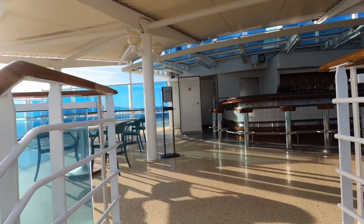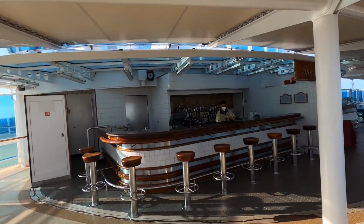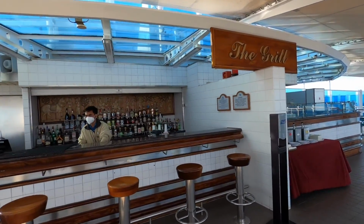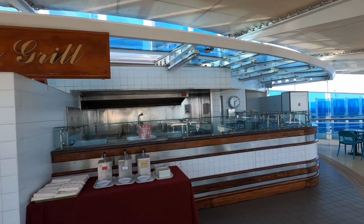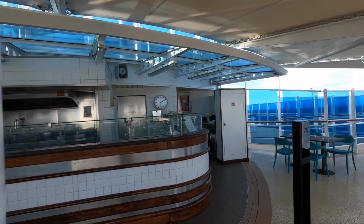This is a fantastic ship. Very simple, not really any frills. And you do have, hello, deck 15 bar. And then you have the grill. The grill is on the pool area, forward of the pool on deck 15.